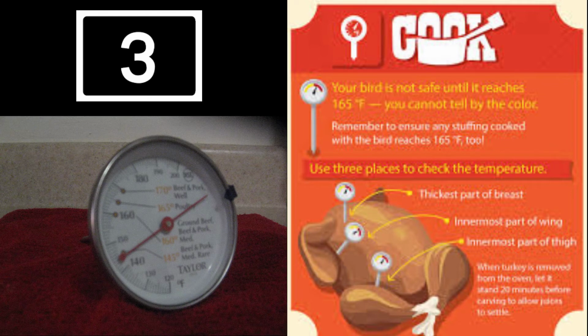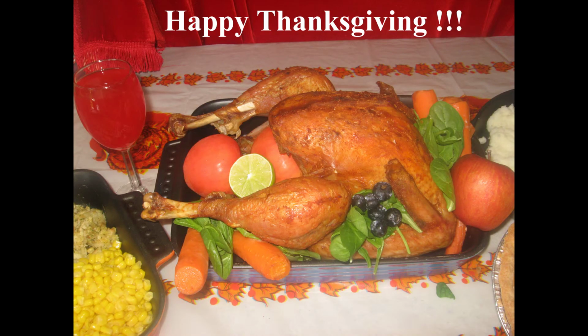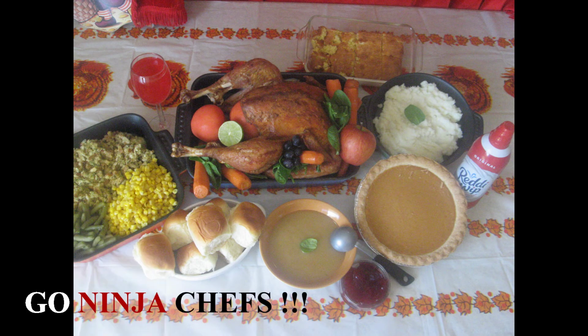Use 3 places to check the temperature. Thickest part of the breast, innermost part of the wing, innermost part of the thigh. When the turkey is removed from the oven, let it stand for 20 minutes before carving to allow juices to settle. Happy Thanksgiving, Ninja Chefs and Little Ninja Chef style.